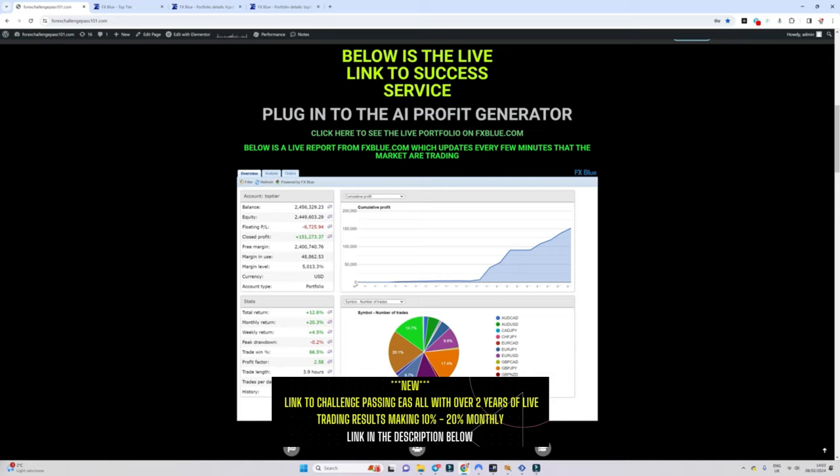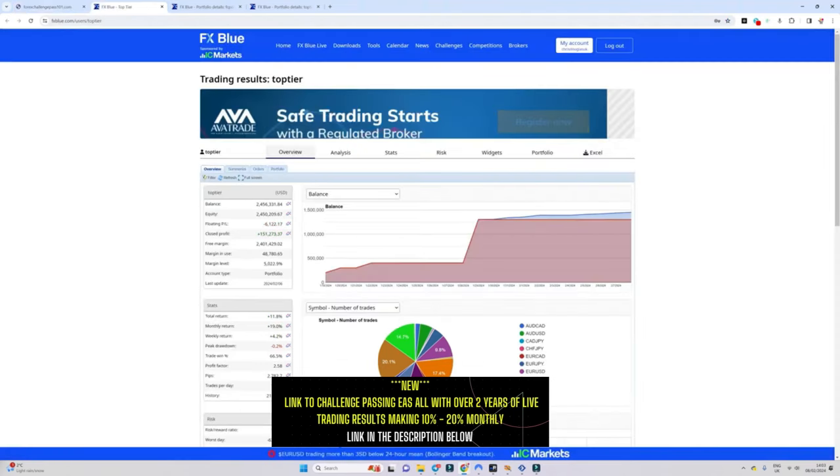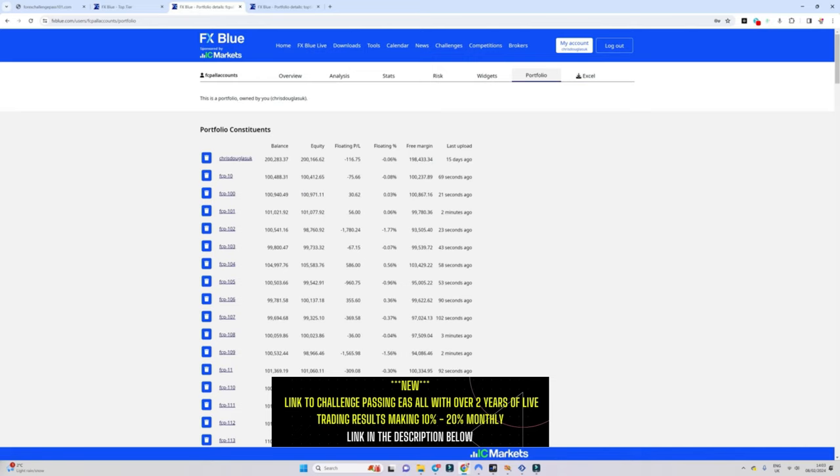So at the top here, you can see that I've got three tabs across the top, logged into FX Blue. So if we go across now, I'm going to show you a couple of things in great detail. First of all, I'm going to show you this tab here, which is the all accounts.